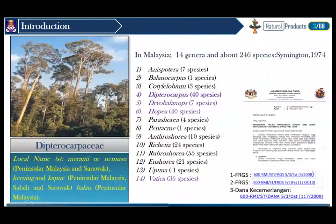As I mentioned in the previous slide, it has 14 genera and about 246 species in Malaysia. In this study, we have covered 4 genera in this family, which are Dipterocarpus, Dryobalanops, Hopea, and Vatica. And from this research, we have secured 3 grants, which are 2 FRGS grants and also 1 internal grant. And we were nominated as the best project for the FRGS in 2008.